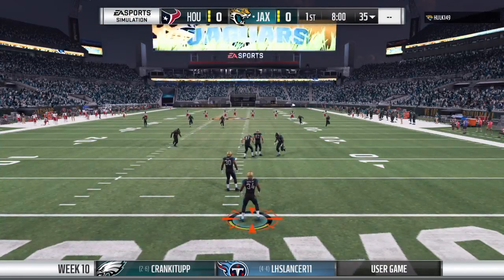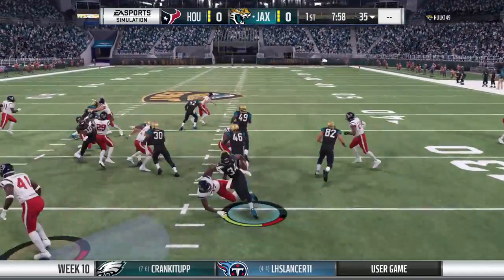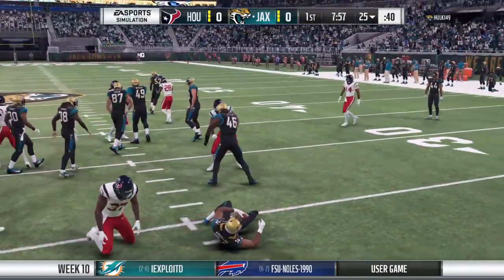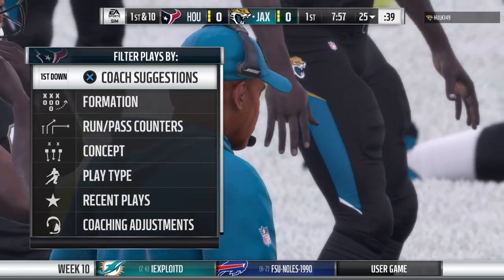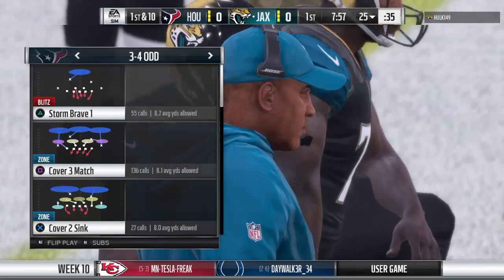The scene a few moments ago, here it is. It's unlike any other in sport as both teams made their way out of the tunnel. These folks are fired up as their guys are ready to do battle between the Houston Texans and the Jacksonville Jaguars.